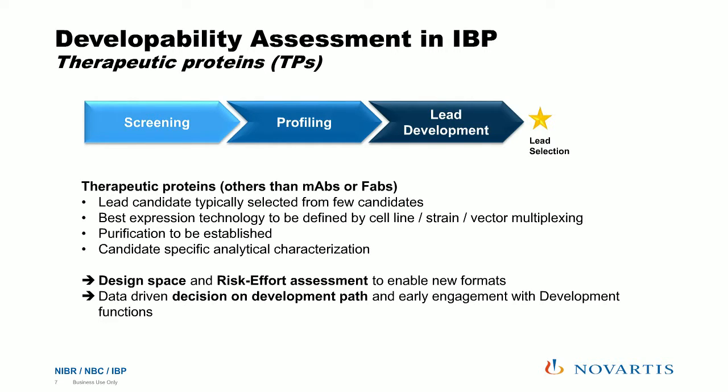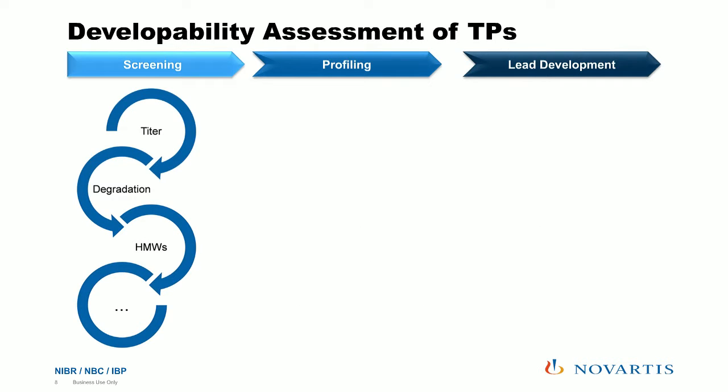to enable performance. So it's not a funneling down to the final lead candidate from a high set of molecules, but rather really to make sure that the few candidates that we do have are well characterized, understood, and also enabled from a technical point of view. And that we are also early on engaging with the development functions to really bring together all the data and to have a data-driven decision on the development path.